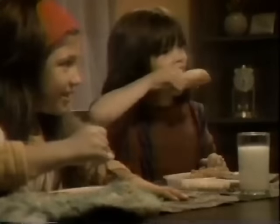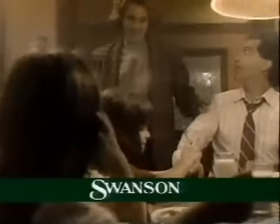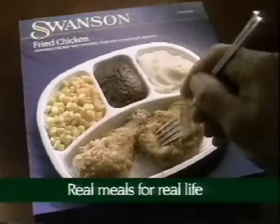Not all that long ago, the rules were clear. Dads went to work, moms raised the kids. Can I help you, please? But times change. Now dads have to be mums, and mums have to be dads. And isn't it nice to know some of you can have a real sit-down dinner when one of you isn't there? Swanson, we make real meals for real life.